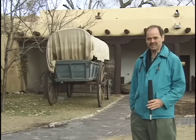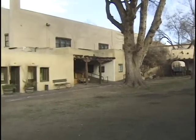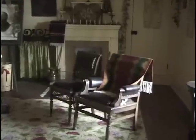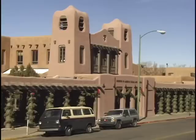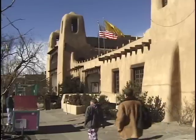Palace of the Governors was built around 1610, and it has been utilized ever since. As the name implies, it was the place where the governor lived, and this was the capital of New Mexico. Santa Fe is still the capital of New Mexico, and it's really a wonderful and charming town. It's filled with the adobe style of architecture.